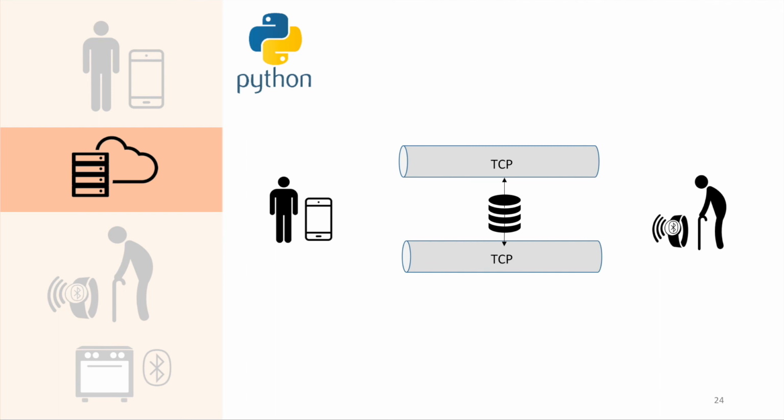As you can see, the instructions recorded by the caregiver are passed to the patient's watch using Python TCP/IP sockets. Later, when the patient responds to these prompts recorded by the caregiver, the log for these responses is sent back to the caregiver's application on the mobile phone. This process basically helps the caretaker to monitor the activities of the patients even remotely.